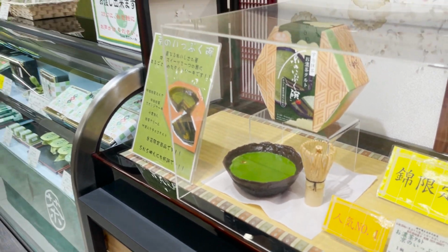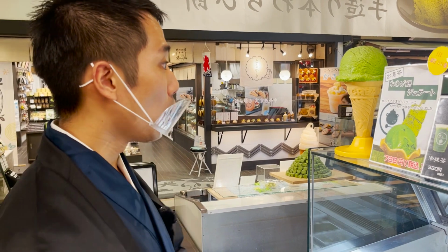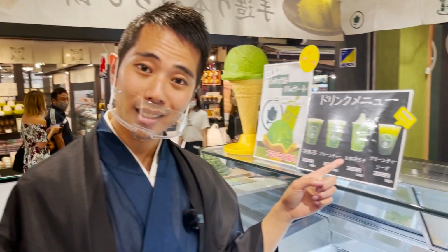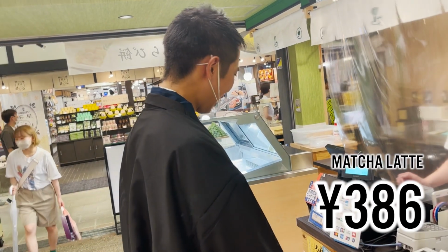Yeah, it does. Here, I actually like to order some of the drink menus. I'm actually interested in the matcha latte here. So it's really, really nice. 386 yen.